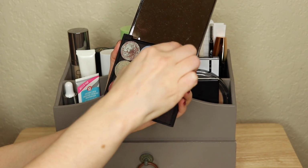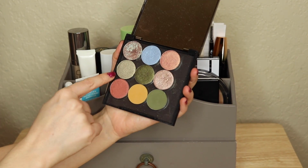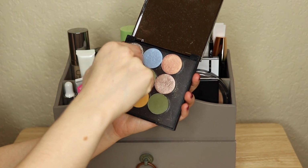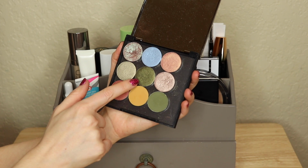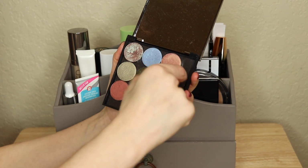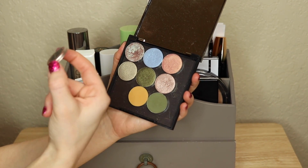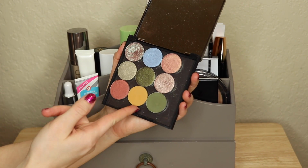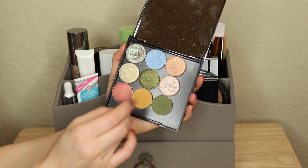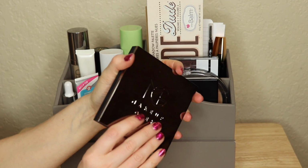The other shadows in here are ColourPop Come and Get It. It's like a rose gold. This is ColourPop's, I can never remember the names. This is the shade Bashful. This is Makeup Geek Venom. This is ColourPop Snake Eyes. Makeup Geek, oh my gosh, I can never remember. Roulette. This is Paper Tiger from ColourPop, and this is Dirty Martini from Makeup Geek. Kind of a lot of greens, blues, that's kind of what I'm feeling this month, so yes, that's what's in there.